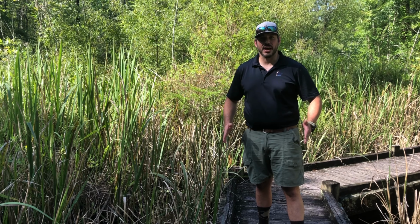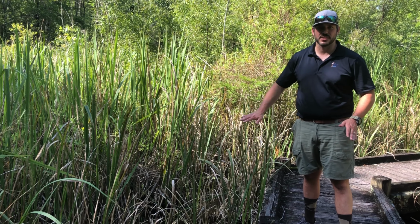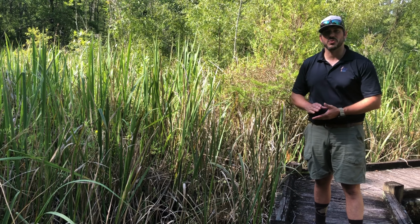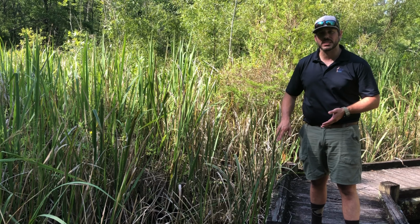As you're walking down the observation points, you'll notice a lot of this grass. This is called giant cut grass. The reason it's called giant cut grass is the blades have serrated edges. So be very careful not to grab the grass, because it will cut you.